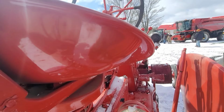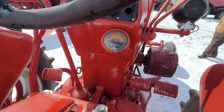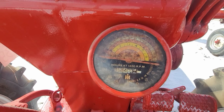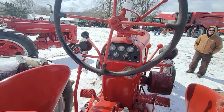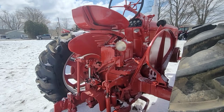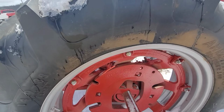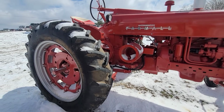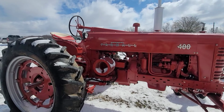But what I didn't realize that pushed me over the edge, it's got 1,200 actual hours on it. This is a nice machine, and I heard it running, just purring along, and it sounded great. And that got me there. So, yeah, the 400's coming home.